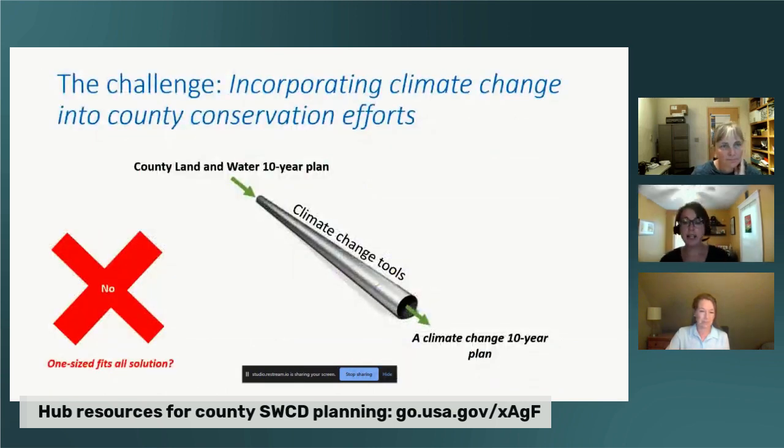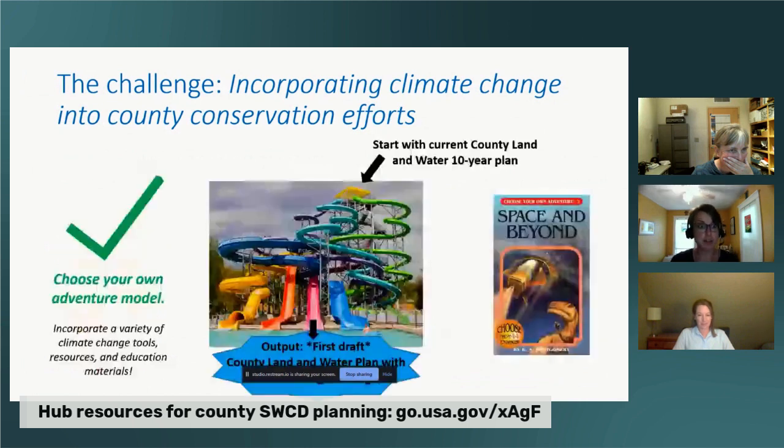Okay, so before I get started, I just want to frame this discussion. How do we incorporate an all-encompassing issue like climate change into county conservation long-term planning? And as a hub, we do get asked this question frequently, actually. And I'm sure some of us out there are probably hoping there's an easy button, a guidebook, magic tool, maybe a straight pipe that will transform our county plans into a climate change plan. But the reality is, as you're all aware, there really isn't an easy button in conservation and watershed planning, and that same applies to climate change.